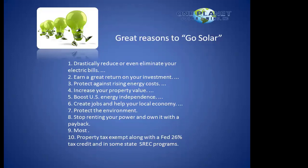Now, you're property tax exempt. You also receive a Fed 26% tax credit. Some states also offer that SREX program. If you work, as you know, you have to pay Fed and state taxes, and that's very important. And as we move forward, those federal rebate programs are starting to diminish. This is the last year for the Fed 26%. And by next year, 2021 and 2022, it drops to 22%. After 2022, there's no subsidies surrounding renewable energy on the Fed side. So that's where those SREX programs may play a role for some homeowners and state users.